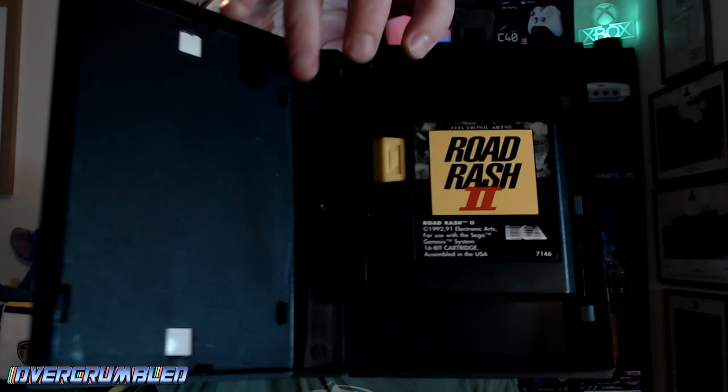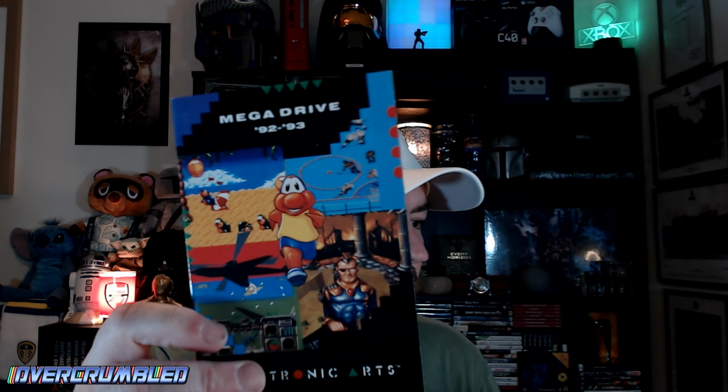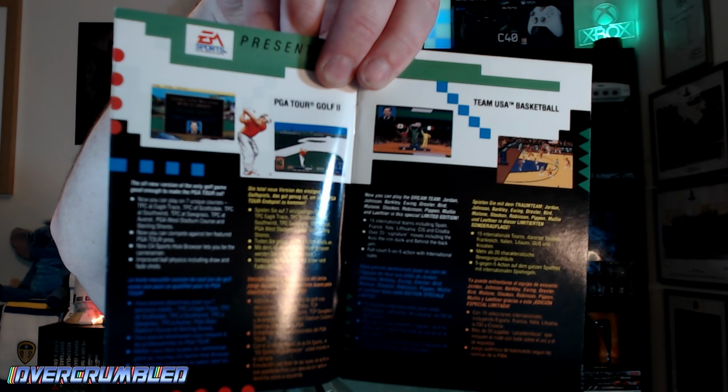So inside, you can see on the left there, the clips that would hold the manual in those two white squares, they're snapped off. The cart's in good condition. Again, comes with all the extra stuff, like what's going on from Mega Drive in 92, 93. That's James Pond. What have we got? NHLPA hockey. You should love that game. John Madden 93. PGA Tour Golf 2 and Team USA Basketball. I don't know what that game is there. I don't know what PGA Tour Golf is, obviously, but I don't know what Team USA Basketball is.